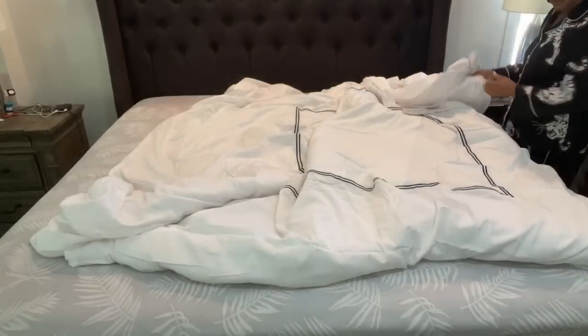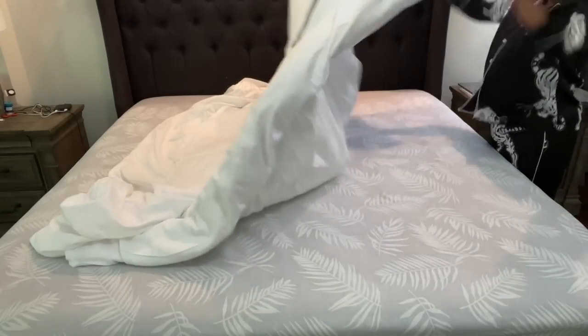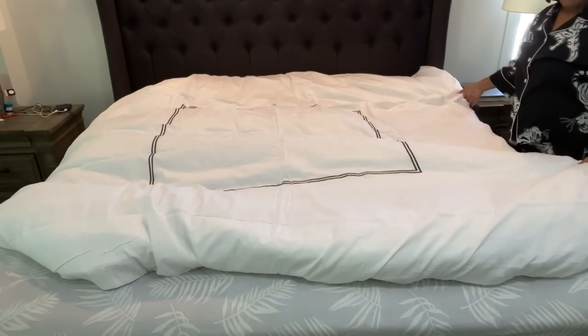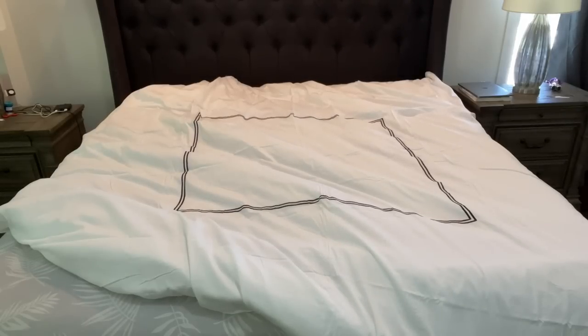The next step here, guys, is I am adding my duvet cover to the bed. That's the next layer. After I've spent 40 days and 40 nights trying to get the comforter in, I'm finally ready to go ahead and add it on.